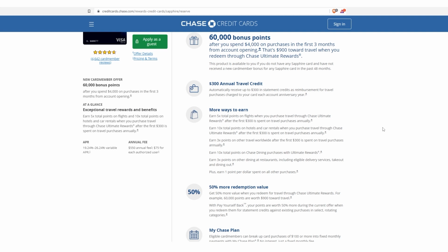Earn 10x total points on hotels and car rentals when you purchase through Ultimate Rewards. Earn 3x points on other travel worldwide after the first $300 is spent on travel purchases annually. Earn 10x total points on Chase dining purchases through the Ultimate Rewards app. Earn 3x points on other dining and restaurants, including eligible delivery services, takeout, etc. Plus, earn 1 point per dollar spent on all other purchases.